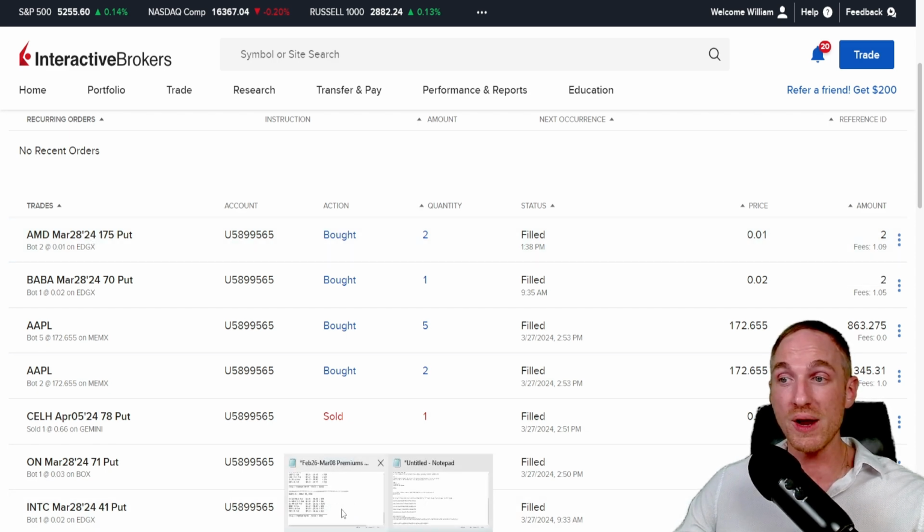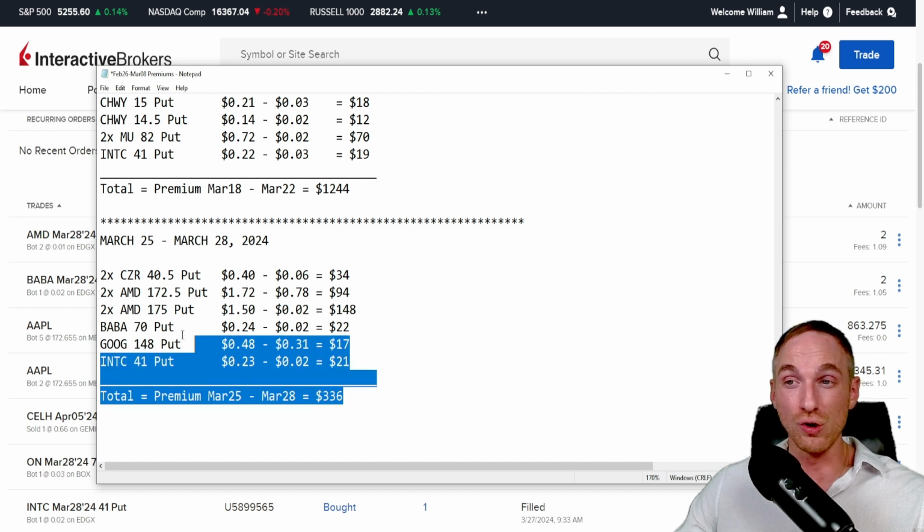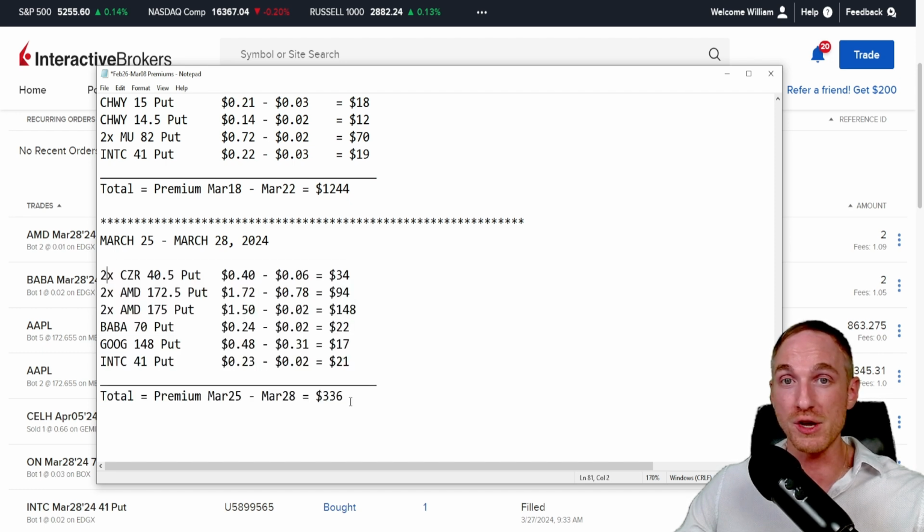So all in all, the trade on AMD looked something like this on screen right now. Here you have your two 172.5 AMD contracts, right? We got about $94 on the 172.5s, and then we got all of the premium on the 175s, about 148 bucks. Relatively slow week for me in terms of premium generation, guys.